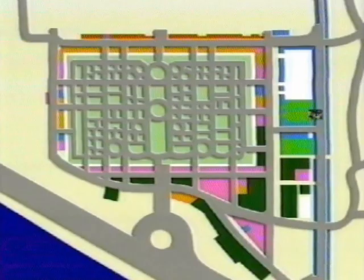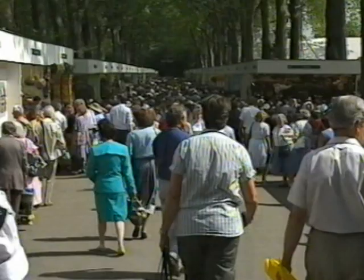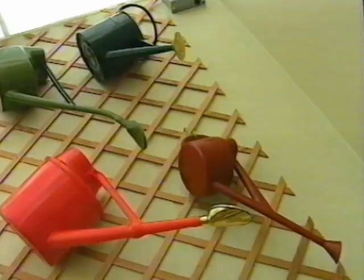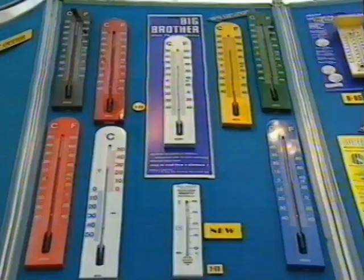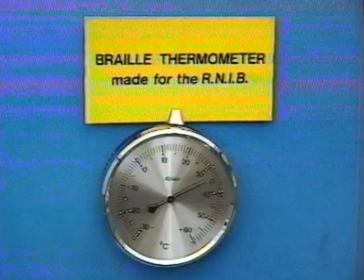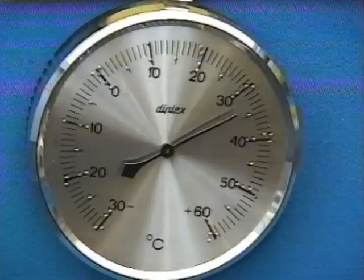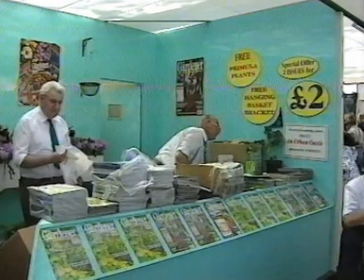Well, you couldn't go home from here on a ride on mower, and you certainly couldn't tuck a conservatory under your arm. But the thing about Eastern Avenue is that everything here is pick-upable and take-awayable, from a whole range of watering cans in all shapes and sizes, or if you want to measure your temperature, you could buy one of these thermometers. There must be one for almost every need here. You could drive your neighbours mad with one of these wind chimes, or alternatively, you could just pick up a magazine and read all about it.